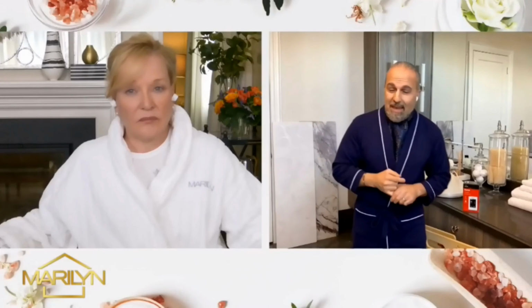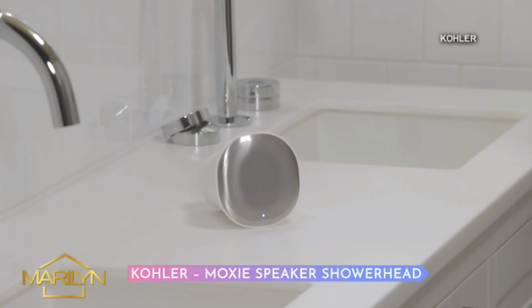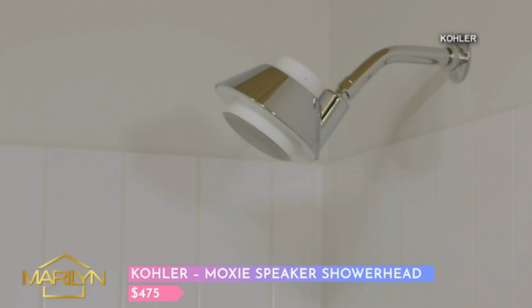Now, music is a big key element in any bathroom. Huge. I think that really sets the tone. Do you not agree? Oh my gosh, yeah. For sure. You can have it piped in through speakers. That's one way, but Kohler has a product called Moxie, which is a shower head that you just put on, and it's a magnetic dock for a waterproof speaker. It's called the Moxie.